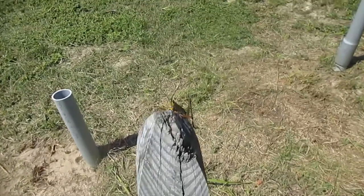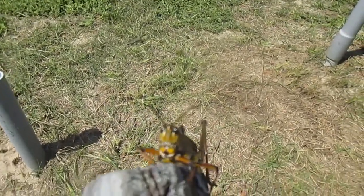I mowed a little area, moved the cars. Still got that old car we've got to figure out what to do with and scrap. Let's get it done. It's Attack of the Locusts. There's a bunch of those around here.